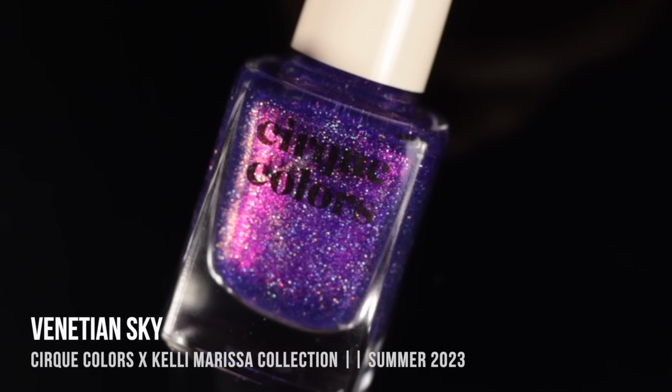Next up, we have Sir Colors Venetian Sky, and this is the other of the two collab shades that I absolutely had to include in my top 23, because this was just another total standout to me. This was part of my collaboration with Cirque. We did a Vegas themed nail polish collection, which was so special because I really wanted to immortalize my move to Vegas and I really wanted to showcase it in nail polish colors.